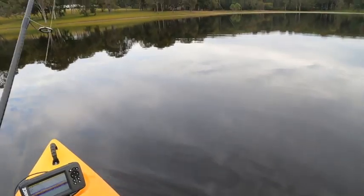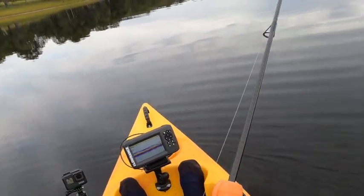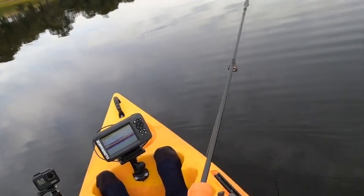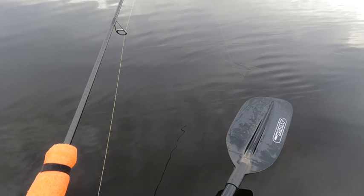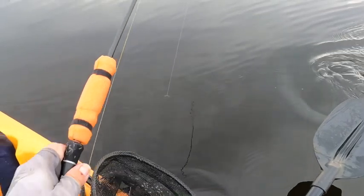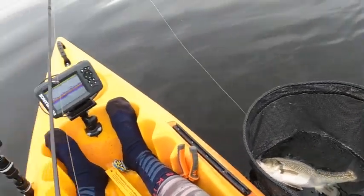Oh, there you go. He couldn't resist the little... Yeah, I reckon that little wobbling action, it must just wobble down in front of them. And they go, should I eat it? Should I eat it? Yes, I should. It's not as big as some... Oh, get away from the kayak. Not as big as a few of the last ones, but still a solid fish.